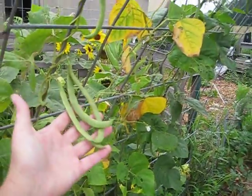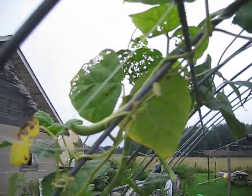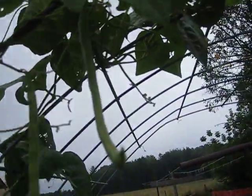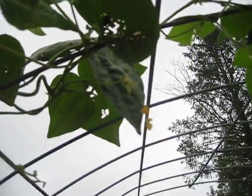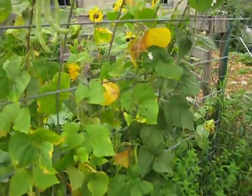Right here, they're beautiful. And of course my Japanese beetles think so too. But I've been spraying these guys with neem oil. There is one right there, I don't know if you can see it. But they're actually quite minimal. I only have 1 or 2, praise the Lord. He's been watching over my garden.